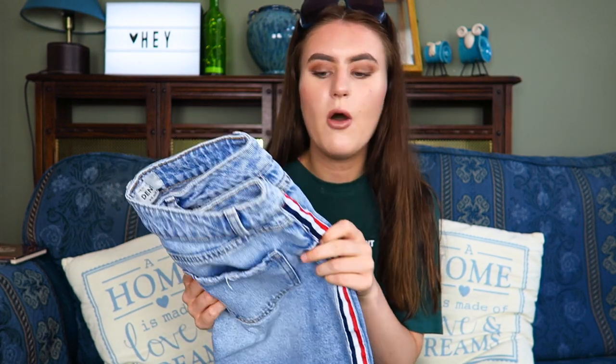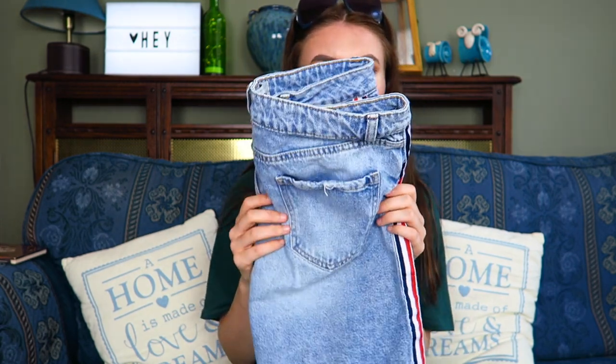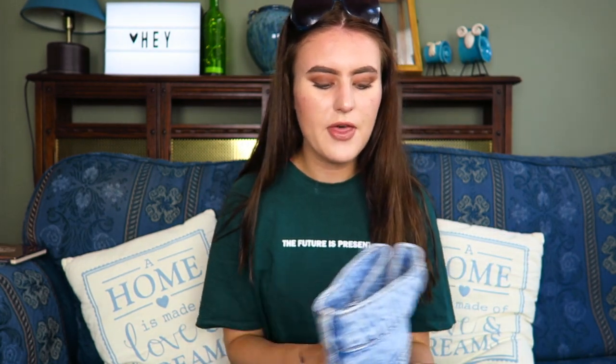I wore this so much on holiday, with tights or without tights, and I'm really comfortable wearing it. Obviously, I'm never 100% comfortable wearing denim because it is a little bit thick, but this was absolutely fine. So yeah, that was 100% my overall fashion favorite this month.